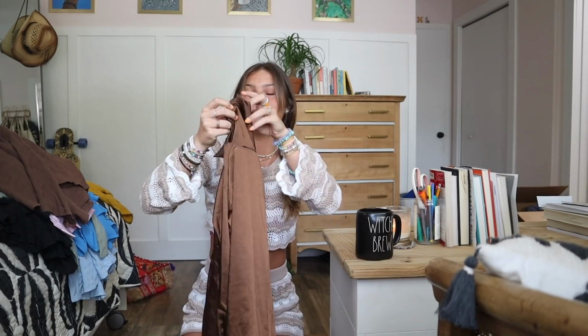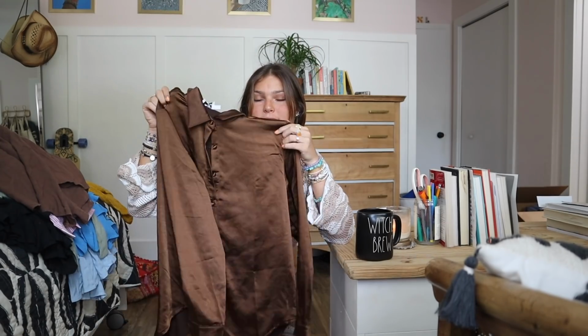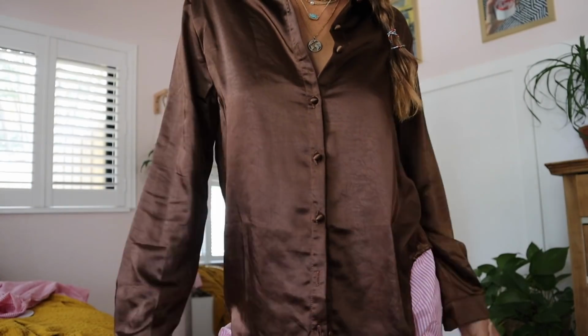Okay, last but not least, I am so excited for this. I haven't worn it yet. I'm probably gonna save it for when I go to New York, but it is this silk brown button down. So basically the way I see this is like a super fancy, super bougie flannel. So it's gonna level up my style game.